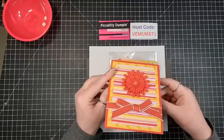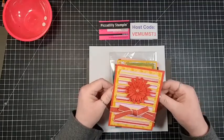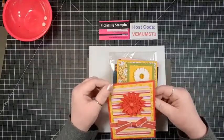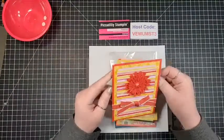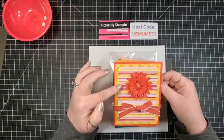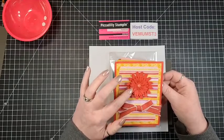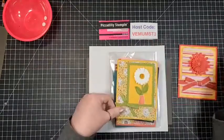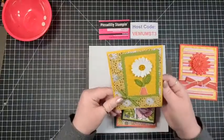Yeah. So Marsha does such a wonderful job, and I love that she puts a note in, and then I can just use these for donations. Isn't this absolutely gorgeous? This is that Paper Flower for Every Season, and she paired it with the Daisy Punch. Absolutely gorgeous. Thank you, Marsha. Here's another one from Marsha.